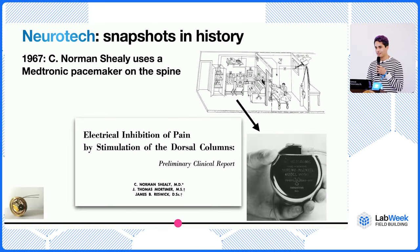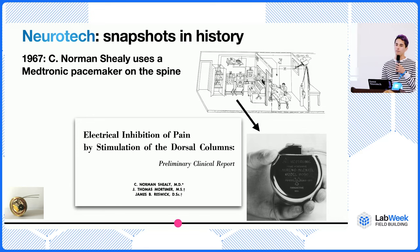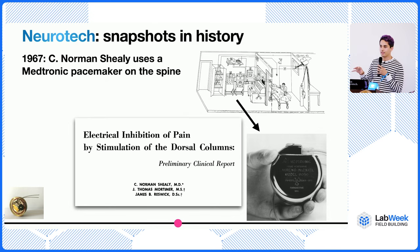But it wasn't until 1967 that we see an amazing breakthrough here, and it didn't actually come from the field of neurotechnology. It comes from cardiac pacemakers. And I want to talk about this idea a little bit later: often the advances that we see in neurotechnology that we say, wow, that was really a quantum leap forward, didn't come necessarily from within the neurotechnology field itself, but instead from adjacent fields that have large commercial markets that substantiate and fund research teams that can create new, novel, amazing devices.